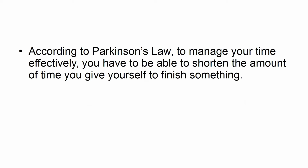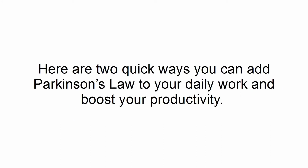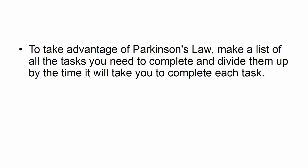According to Parkinson's Law, to manage your time effectively, you have to be able to shorten the amount of time you give yourself to finish something. Implementing Parkinson's Law in your daily work will help you prevent wasting your time and making tasks more complicated than they need to be. Here are 2 quick ways you can add Parkinson's Law to your daily work and boost your productivity.